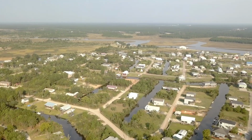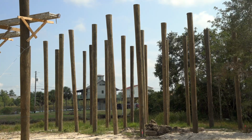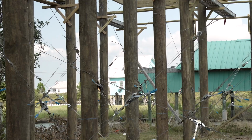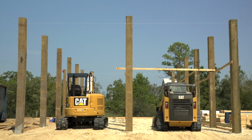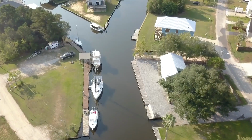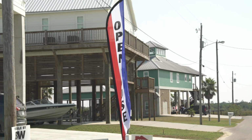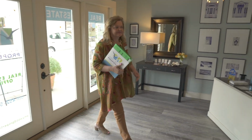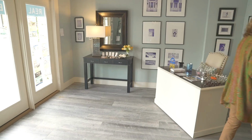But more than a decade of federally supported reconstruction and subsidized insurance helped the housing market come back. And even though climate change is warming the seas and increasing the odds of more powerful storms, the vibe around here is anything but buyer beware. Amy Wood is a real estate agent. She says people who buy here have simply decided the benefits outweigh the risks.